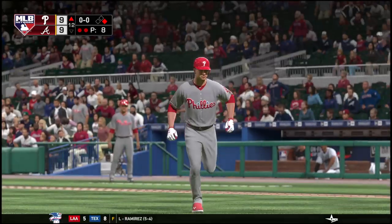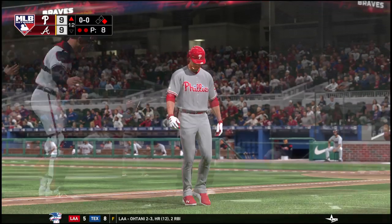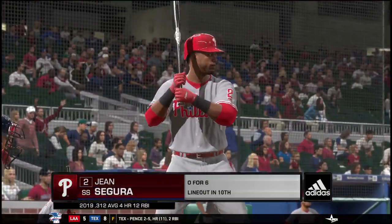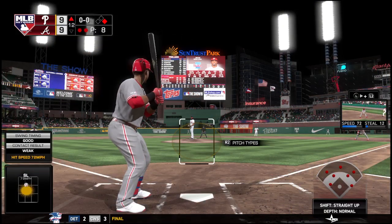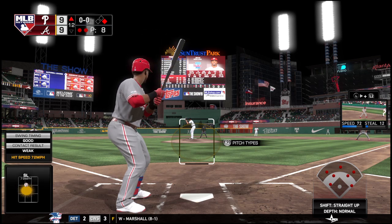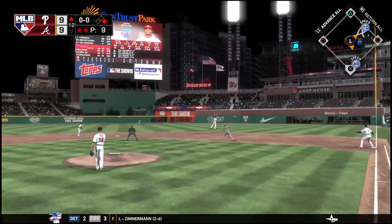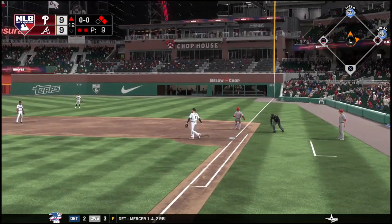The batter, number 2, shortstop, Gene Segura. Digging in now for Philadelphia, Gene Segura. There are 2 gone and the possible go-ahead run at first. Here's the first pitch. Liner towards second. Oh, and this deflects right off him. And he is in there.